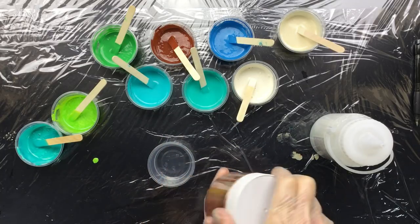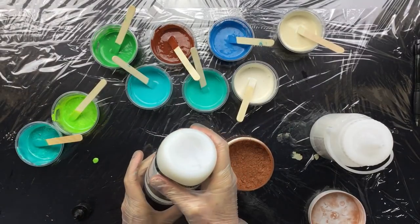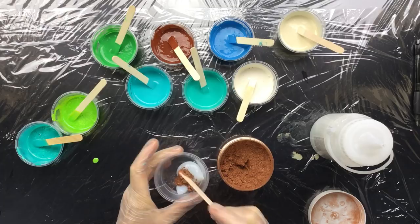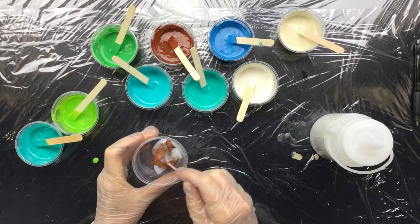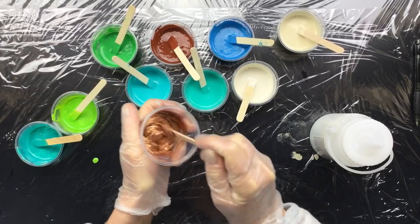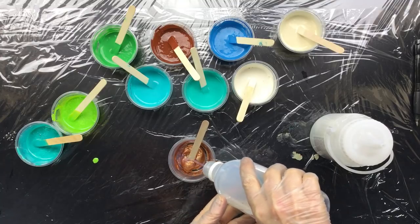Now, this is the last one. This is my own. This is the bronze. And first we take, again, the thicker gloss medium. That's it. And put the bronze in. As you can see, the same thing. Just mix it all up, and then that really beautiful shine starts to happen. I really like that. It's like liquid metal. It's so beautiful. So then I put in the pouring medium.